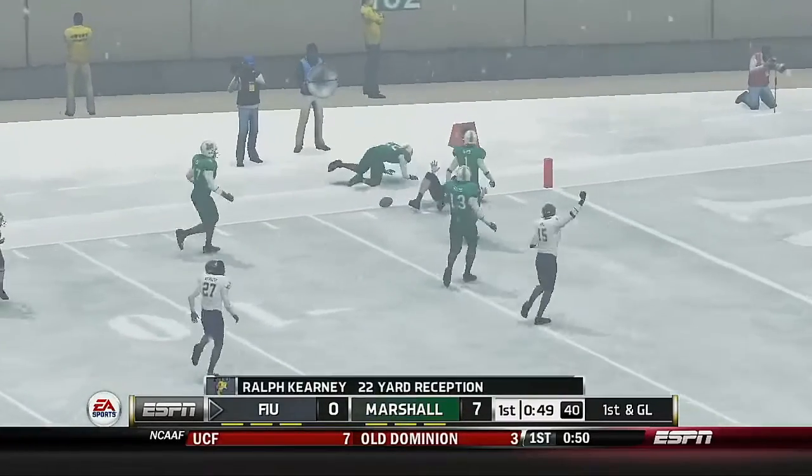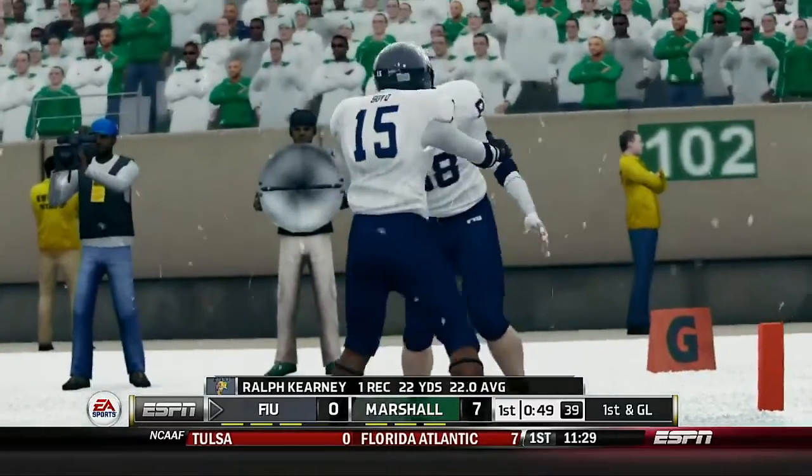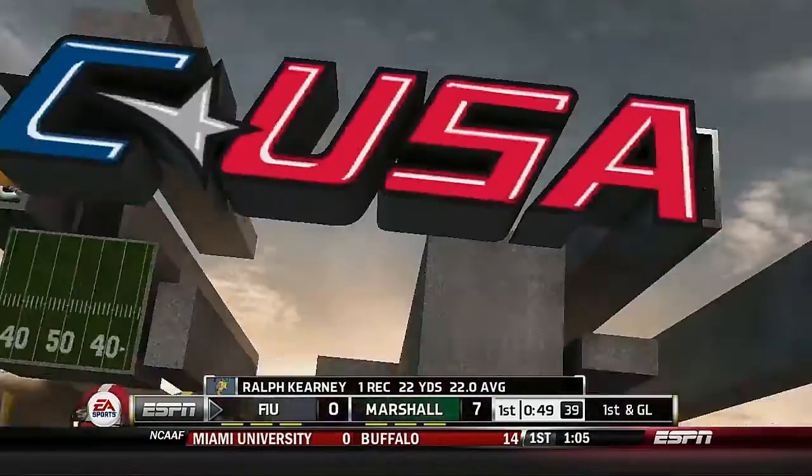Zips it to the tight end. They'll bring him down at the 3. That makes it first and goal.